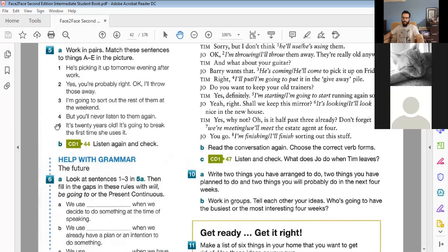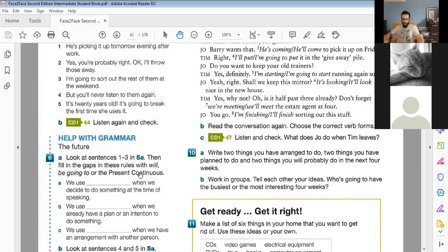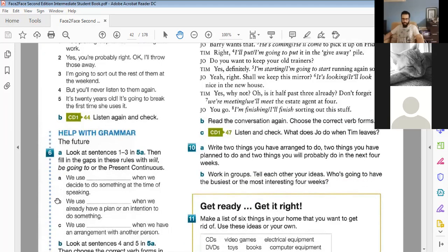No, number 4 and 5 aren't included. I think they just want us to focus on the first 3. And then there's a little rule question here, okay? So it says here, fill in the gaps in these rules with, so we have 3 options. We have using will, or using be going to, or using present continuous.